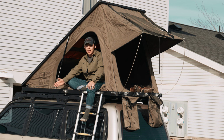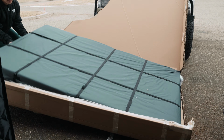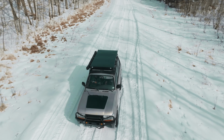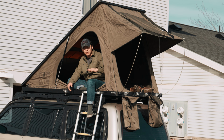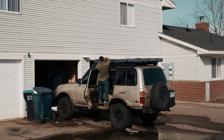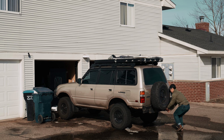Closing it up, if you don't have that waterproof, weather resistant cover on, it actually blends in with the truck very nicely, and it looks like it's just part of the roof rack. Mentioning the cover, that is one downside. It's obviously an added bonus that you get that covering to protect the tent with. But Inspired Overland does recommend using it if you're storing it for a long time, or if you're going over, I think, 50 miles an hour down the road.